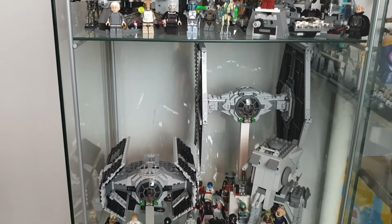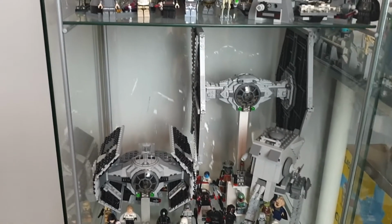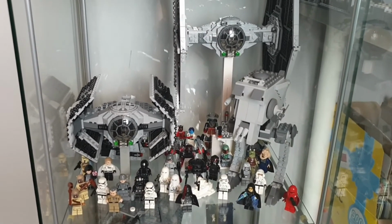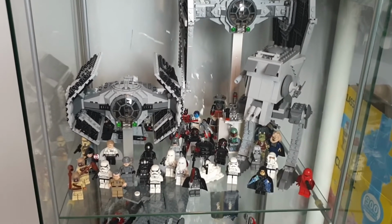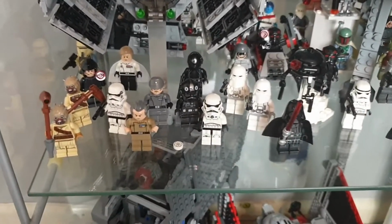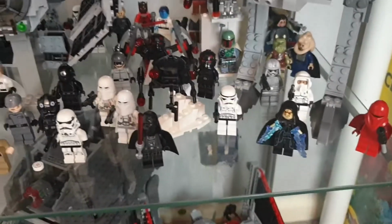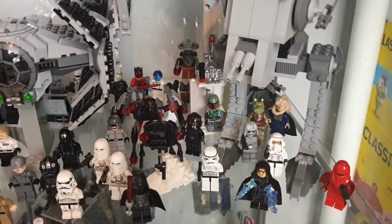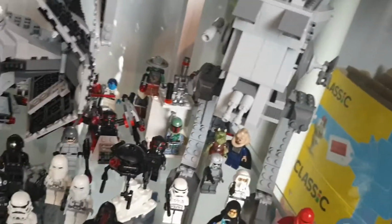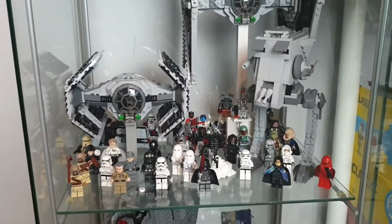And again, I'm sorry about the glare, it happens when the lights shine on the shiny stuff. So we got TIE Fighter, Darth Vader's TIE Fighter. So along the front there, we've got the main characters like Darth Vader, the Emperor. Remember, sub-characters in the back. I know Boba Fett was a very main character, but I have actually put him with bounty hunters, so don't shoot me for that one. I know he's a main character, but he's with the bounty hunters.